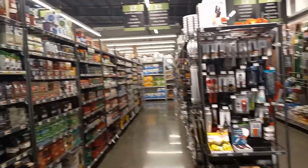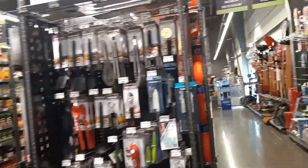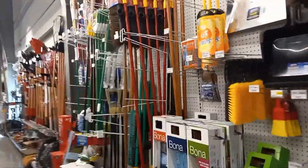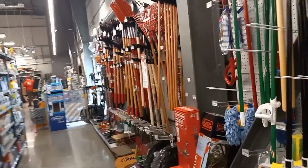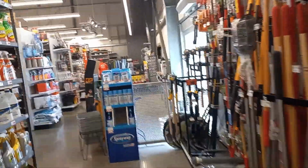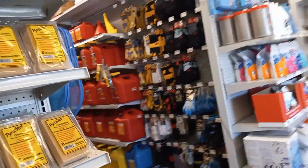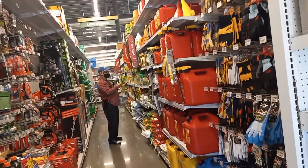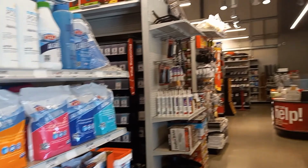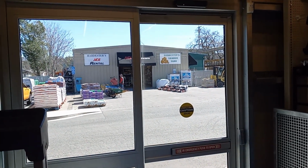And different kinds of coffees and cleaners and mops. And soaps and things and gloves and all kinds of things they have here. And they still have the lumber yard out back.